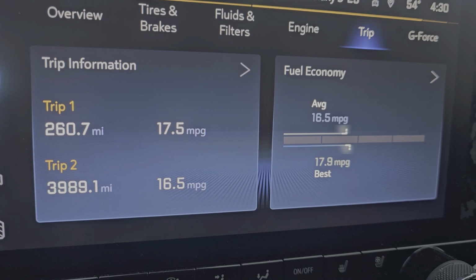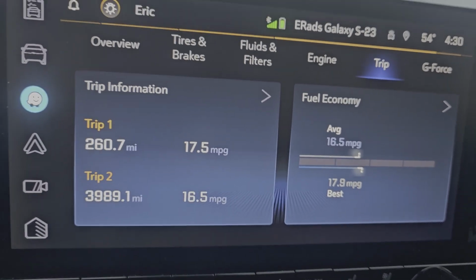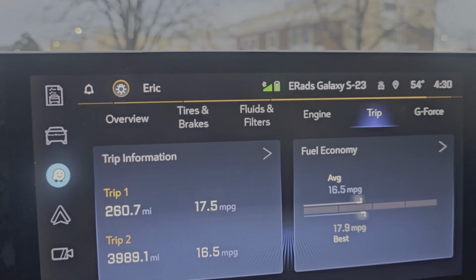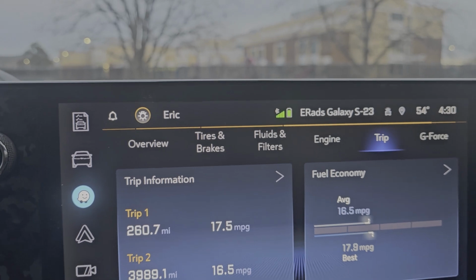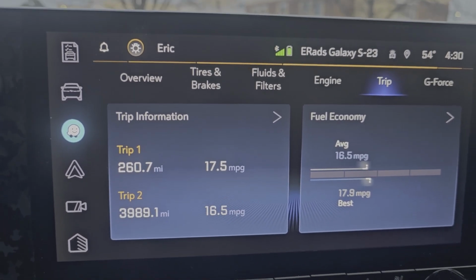I'm actually doing pretty good at 17.5. That's this gas tank that I'm on right now. I'm actually really impressed with that. That's good mileage for this tank. So, you know, it's about the same as far as that goes.